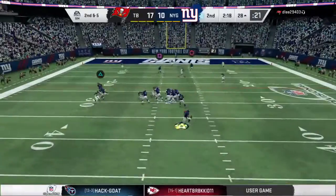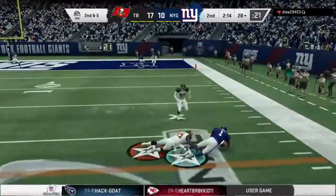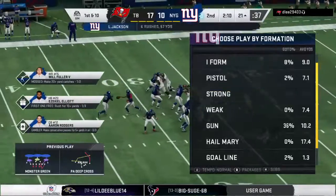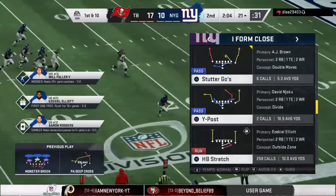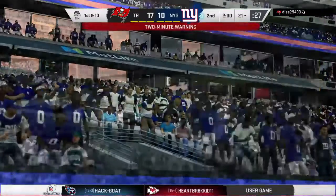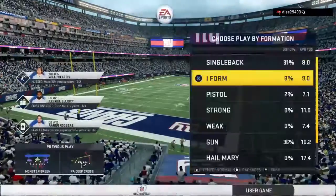Second and 5 now. Jackson rolling to his right. And now he's going to use his legs. And he'll be brought down at the 21, just shy of the 20 in the red zone. Maybe not exactly what they had in mind, but that scramble good for 6 and a first down. First and 10 at the 21-yard line. Second quarter action, 2 minutes to go on divisional round weekend.